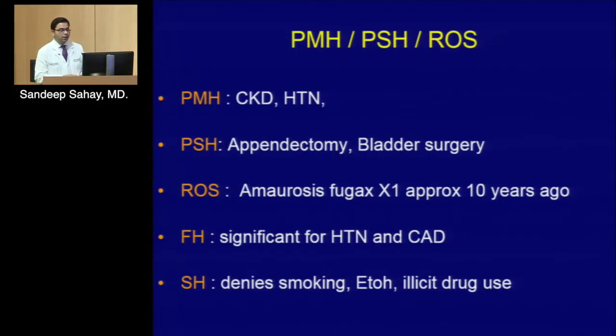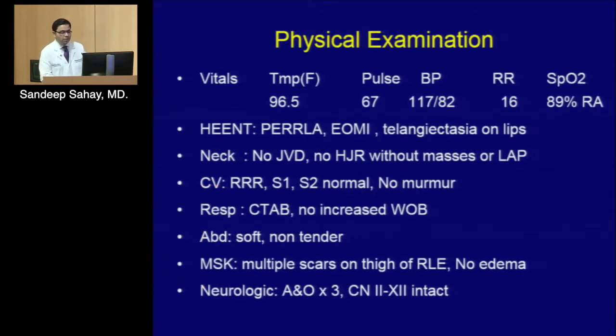Past medical history, he had CKD, hypertensive. He had one episode of amaurosis fugax, which we don't know exactly why it happened, and just one episode. Family history significant for hypertension and coronary artery disease, no smoking history. On examination, his resting arterial sats were 89% on room air, but no overt signs of right-sided failure, no JVD, no accentuated right-sided loud P2 or any leg edema.